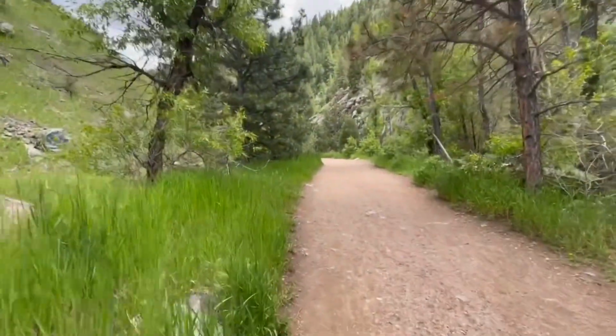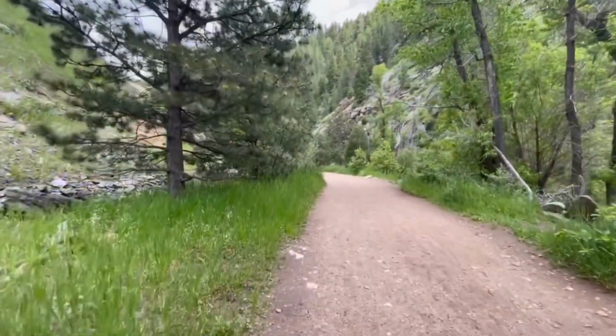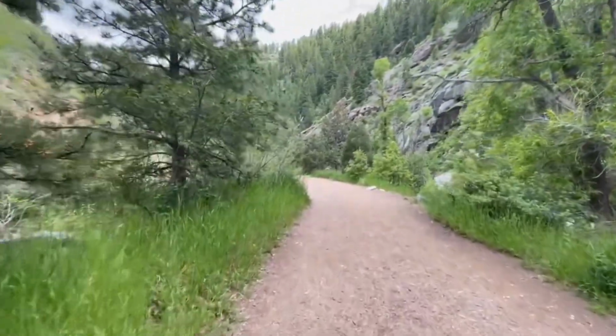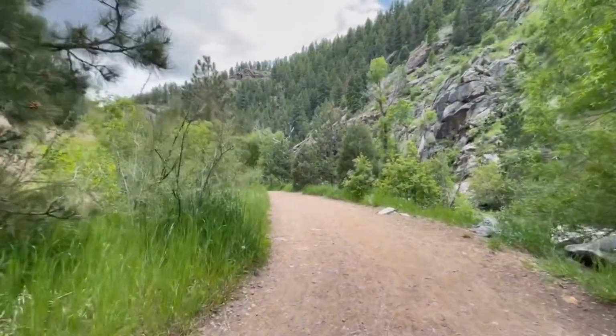Headed back. It's been a nice little walk, a little over a mile. Saw a lot of stuff. The views are amazing. Took lots of pictures.